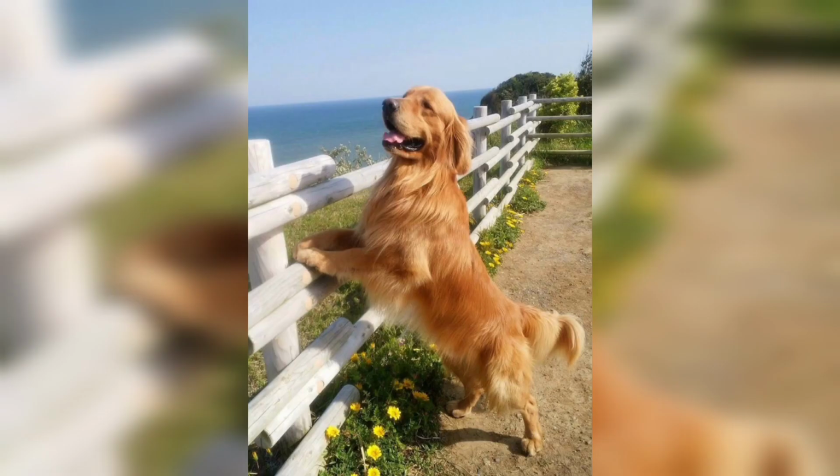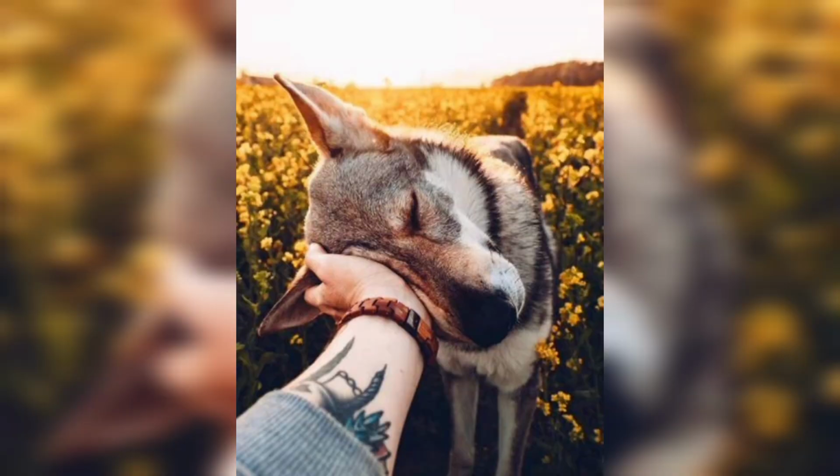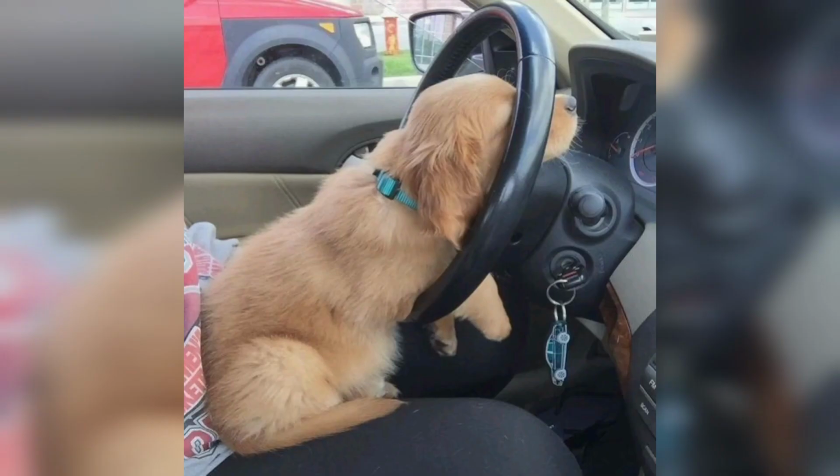Tip 1. Choose the right mode of transportation. The first thing to consider when traveling with your dog is the mode of transportation. If you are driving, make sure your dog is safely secured in a crate or with a seat belt harness. If you are flying, check with the airline about their pet policies and regulations. You shall also need to ensure that your dog's crate meets the airline's requirements for size and ventilation.